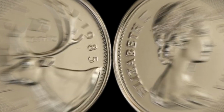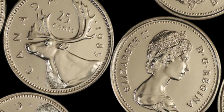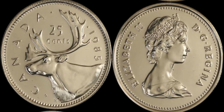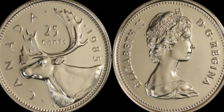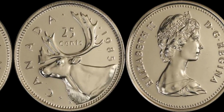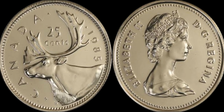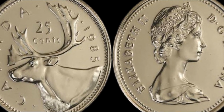In the case of the 1985 Canada 25-cent coin worth $1.7 million, it's essential to do your due diligence and ensure that you are dealing with a genuine article. In conclusion, the 1985 Canada 25-cent coin is a true marvel of numismatic history that has captured the hearts and wallets of collectors worldwide. From its rare error to its incredible value, this coin is a testament to the enduring appeal of rare and valuable coins. So next time you come across a seemingly ordinary coin, take a closer look. You never know what hidden treasures you may uncover.